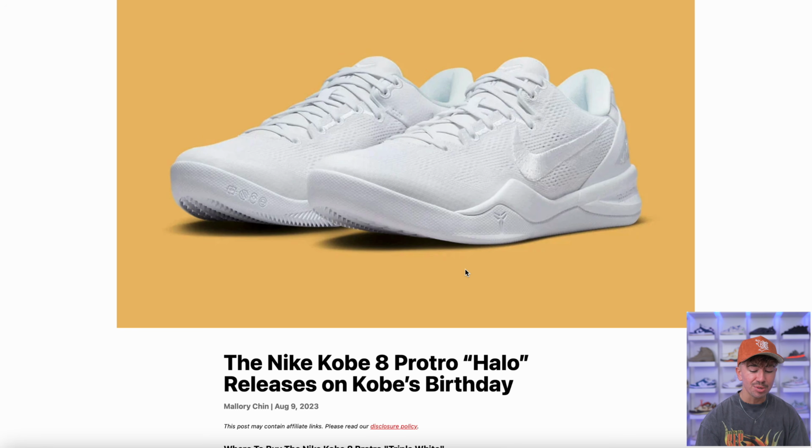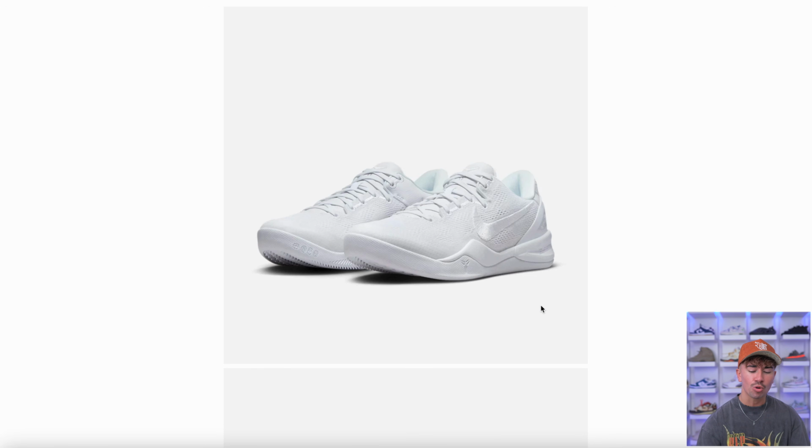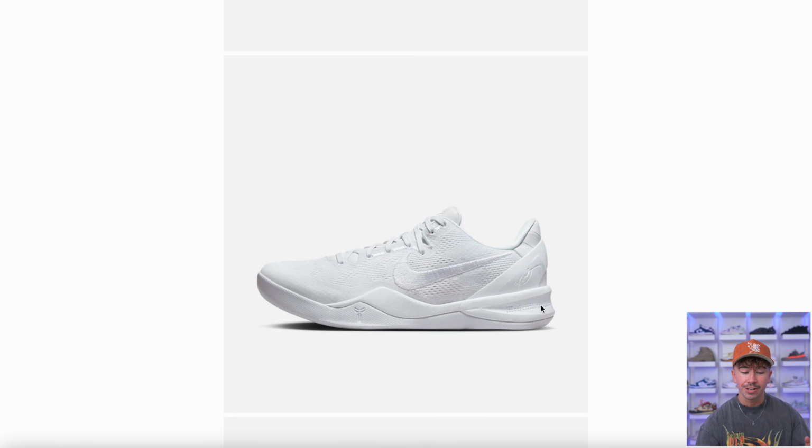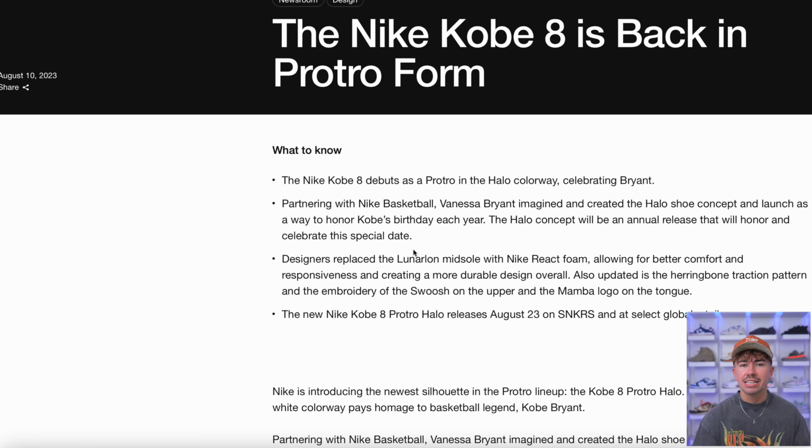The Nike Kobe 8 Protro Halo colorway is going to be dropping this month on Kobe's birthday. This triple white pair of Kobe 8s is going to be dropping on August the 23rd. And fun fact, this is going to be the first time that a Kobe sneaker drops in a full family size run. So like I said a couple weeks back, Nike was setting up to basically relaunch the Kobe brand.